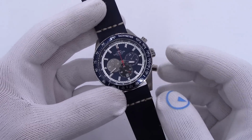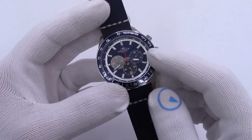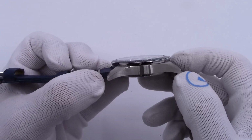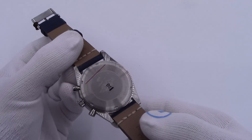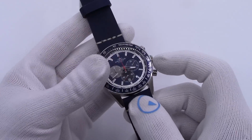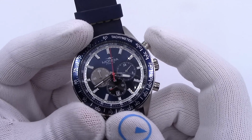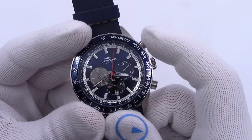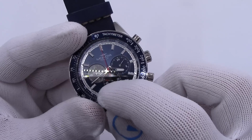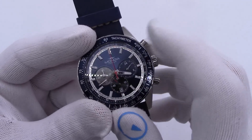So this one's powered by a Citizen or Miyota OS20 quartz chronograph movement. So it's powered by a battery. It's 44 millimeters in diameter, 11 thick, 52 on the tip to tip. Solid case back, 22 millimeter strap. Mineral crystal, 50 meters water resistant. So it is a chrono, so you have a start stop. You can see the chrono seconds moving and return to 0. You have running seconds down here, 24-hour time here, and elapsed minutes up here.